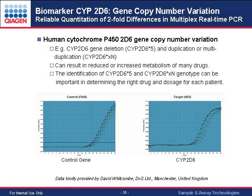in genotyping approaches. In this case, these were data which were kindly provided to us by David Whitcomb from DXS Limited, who was interested to investigate the copy number of the biomarker cytochrome P450, and in this case, particularly the 2D6 allele. The 2D6 allele is of particular importance since it's involved in the metabolism of many drug compounds, and it can be present in the genome either in a deleted version, in a duplicated version, or can be present in multi-duplications.